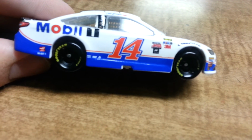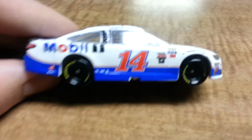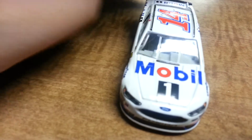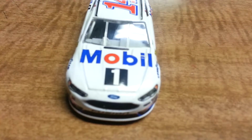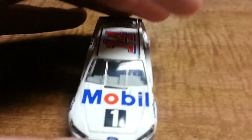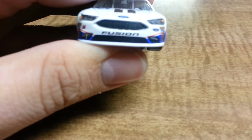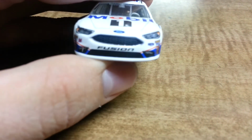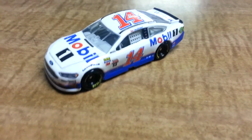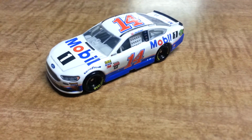The next one I'm getting is Kurt Busch's Darlington Throwback from this year, which he has not run yet. He is replicating the car from when he went toe-to-toe with Ricky Craven at Darlington, in 2003, or 2, I forget which. There's the front view. And that is Clint Bowyer's number 14 Mobil 1 car from 2017.